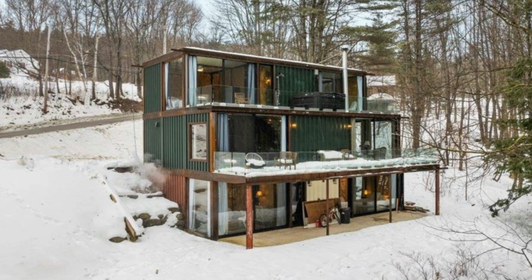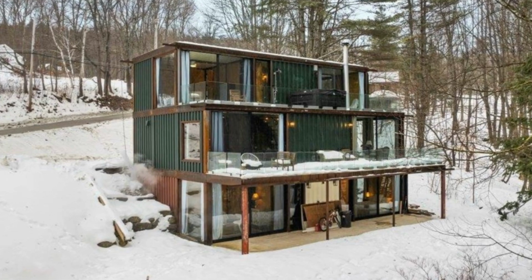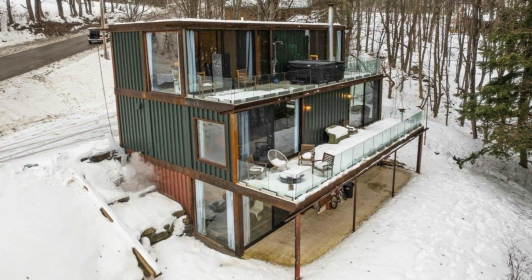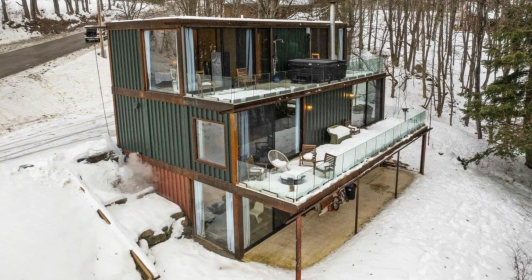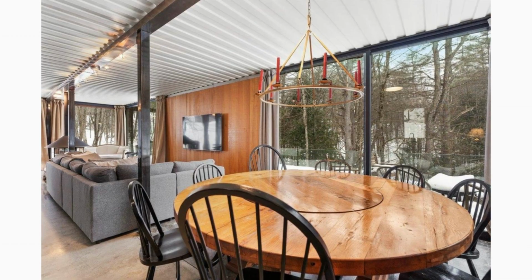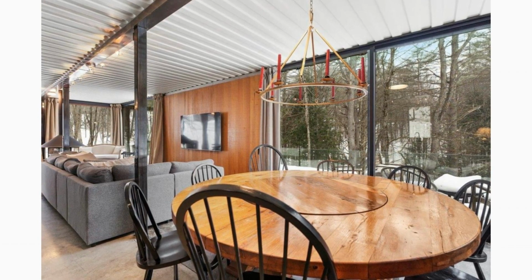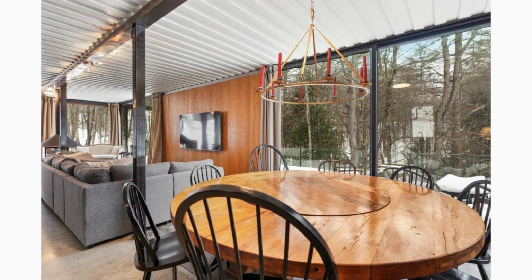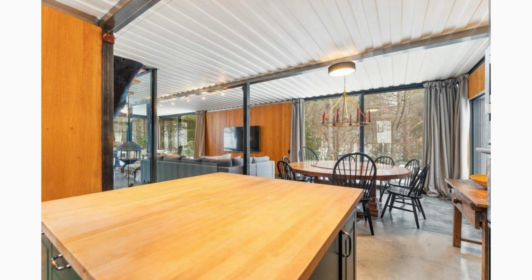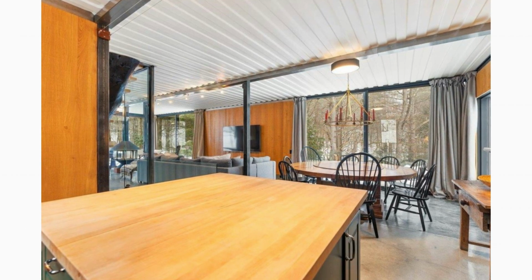This modern and minimalist home was built with recycled shipping containers stacked on top of each other to create a beautiful and eclectic space that is both sustainable and full of character. The main floor features an open concept living and dining area that is designed to connect seamlessly with the outdoors. The floor-to-ceiling glass windows and sliding doors provide ample natural light and offer breathtaking views of the surrounding landscape.